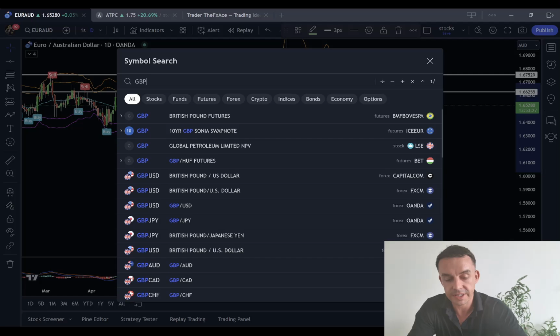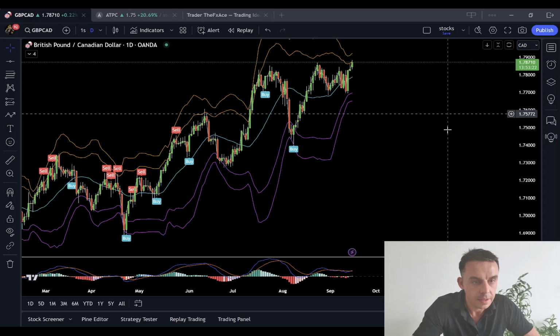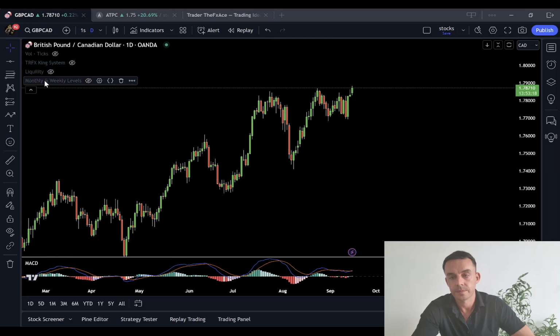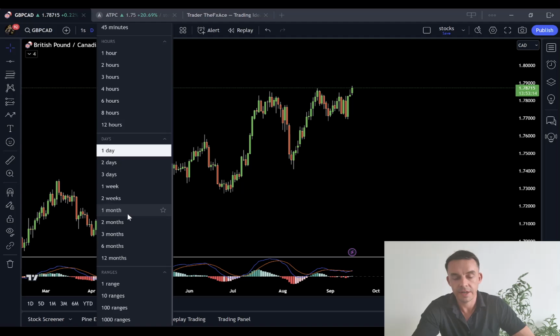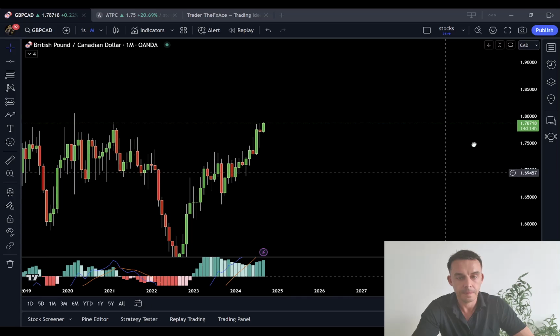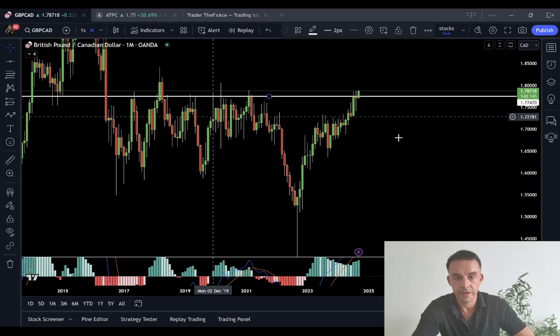So this is the kind of setup that I love to see. We do have an interest rate decision in the UK this week. Now this pair, we have this resistance here. We're breaking up above it now.